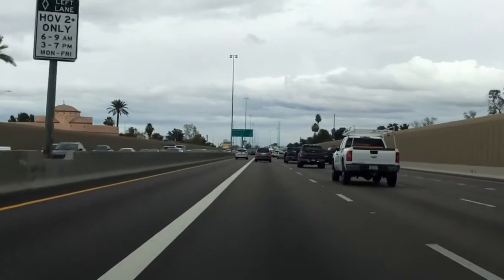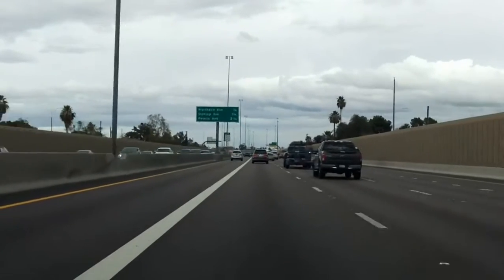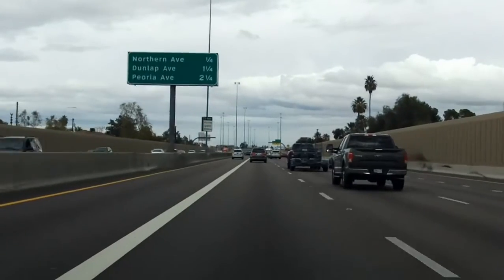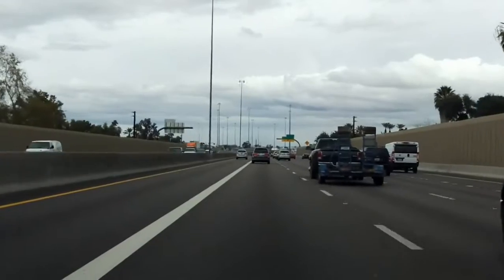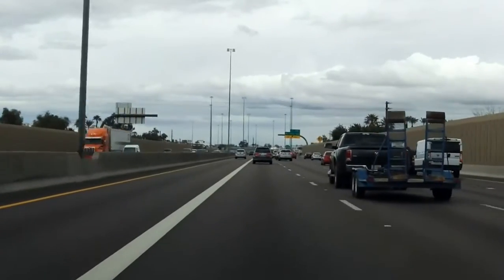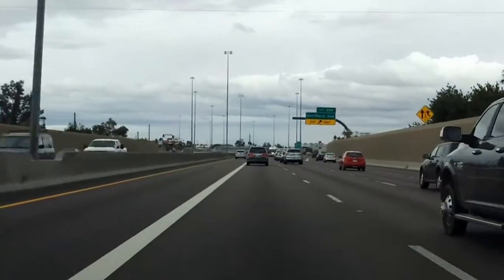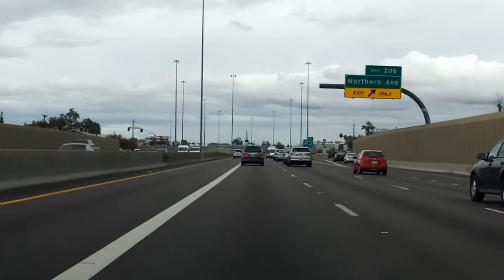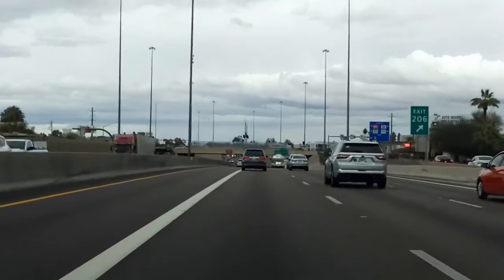Narrow shoulders, frequent exits in one straight line, basically, for about several miles. Those are the characteristics of this section of the freeway, which, again, was the first freeway corridor developed in the Phoenix area. And in a lot of respects, it's still largely unchanged from its original design.